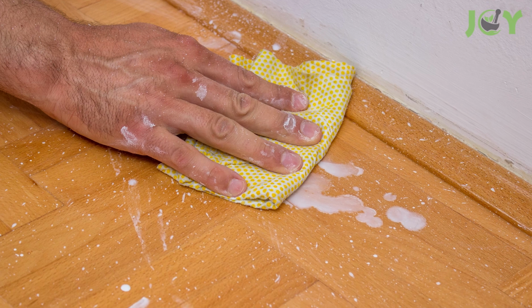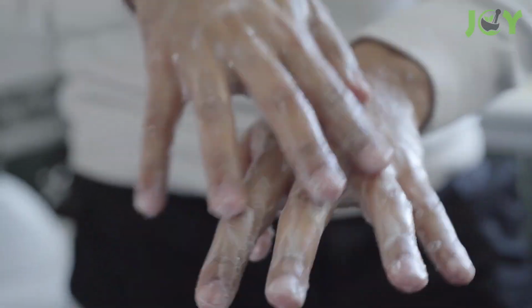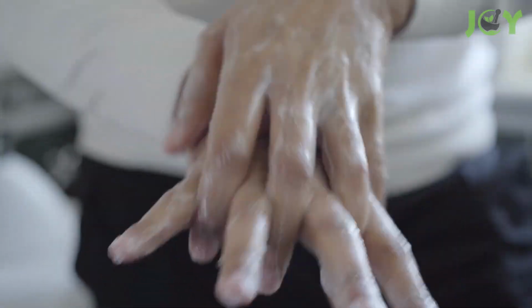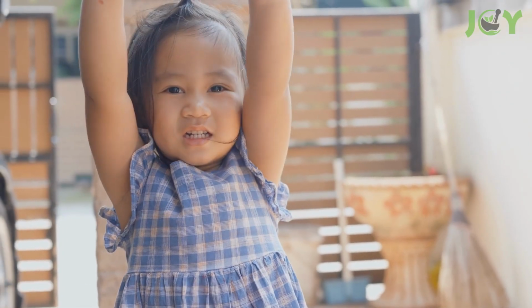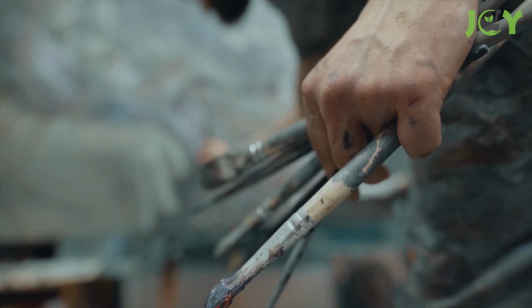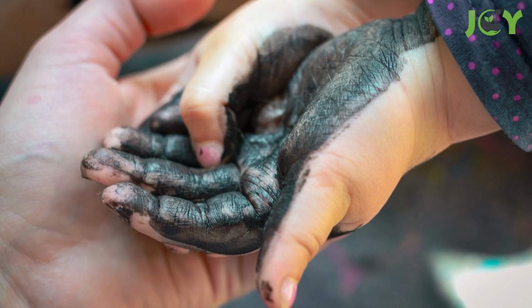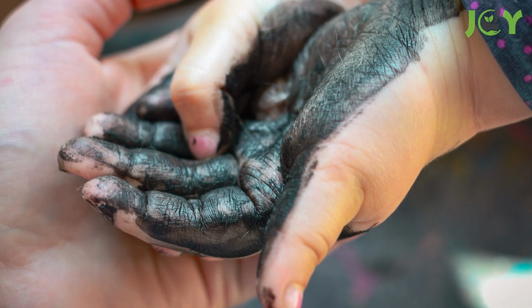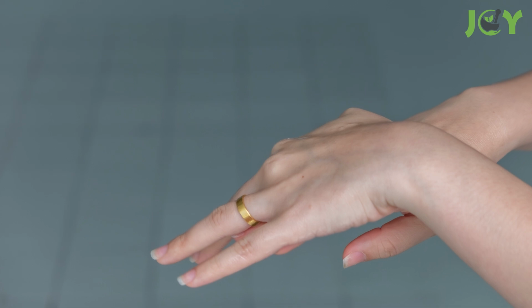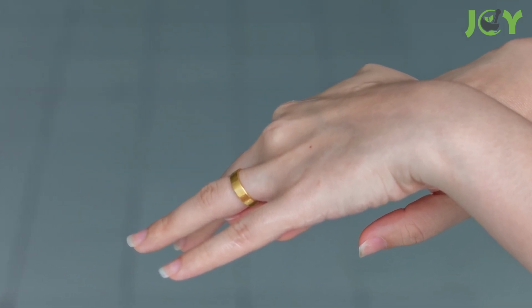Number 16. Latex paint remover. Got latex paint all over your hands after painting a room? Sometimes that paint might just peel right off, but other times it finds its way into every nook and cranny, especially around your knuckles and in the folds of your skin. Here's a little trick. Massage those paint-covered spots with baby oil using circular motions. It'll help lift the paint right off, making cleanup a breeze and keeping your skin happy.